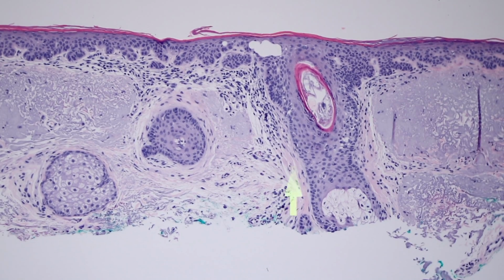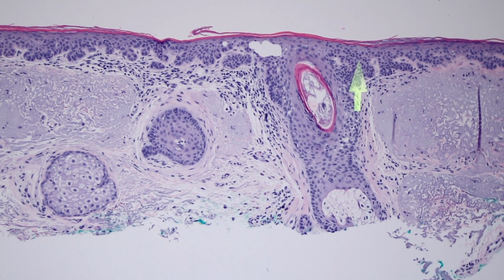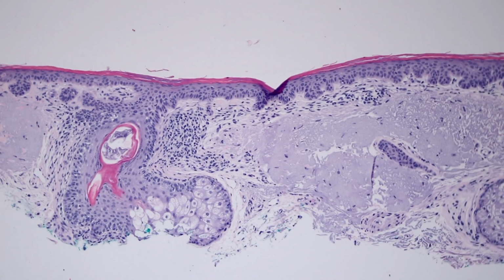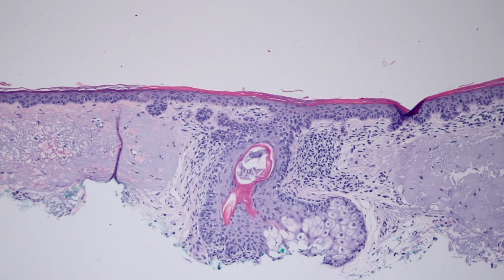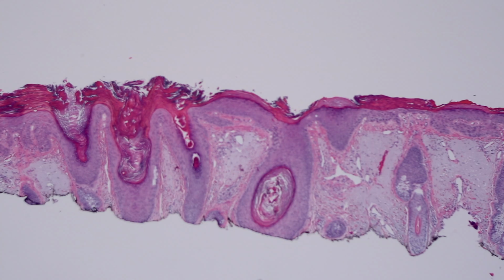Now here you can see actually that some of the AK is starting to extend down a follicle. We actually see that really commonly, and that by itself doesn't mean that it's necessarily squamous cell carcinoma in situ, at least not in my opinion. And again, different people hold different views on some of these things and on what the threshold should be between calling something AK versus squam in situ. So I'm sure that you can find people to disagree with some of the points that I'm going to make in this video, and that's okay. We all have different ways of approaching dermatopathology.